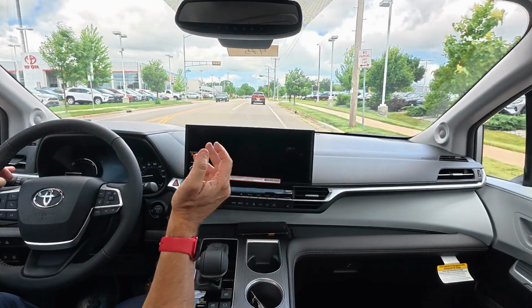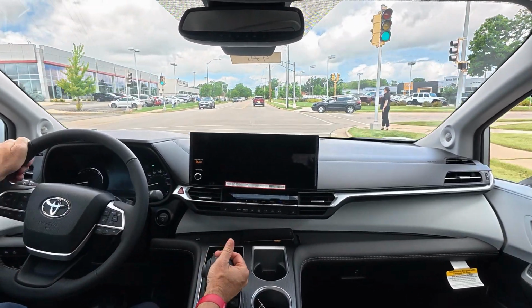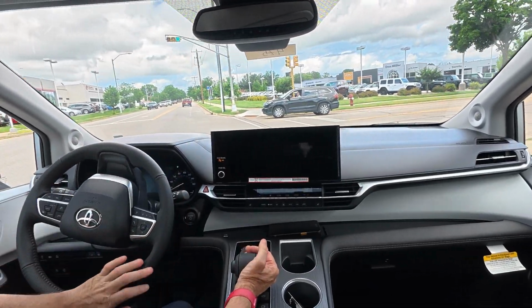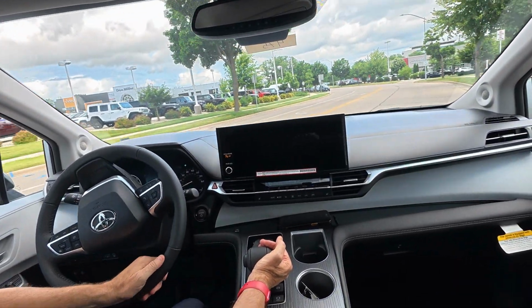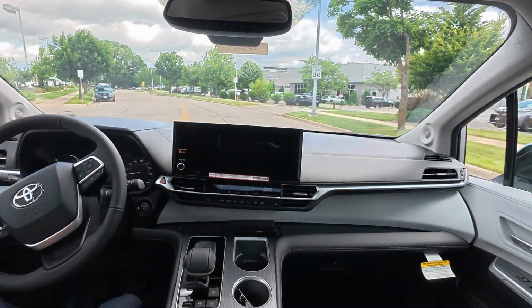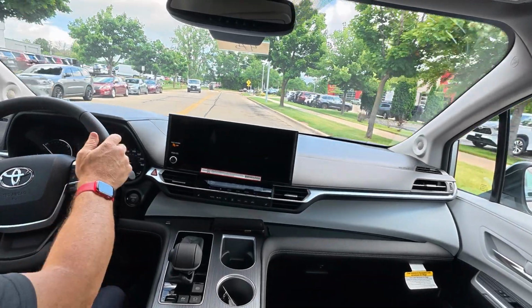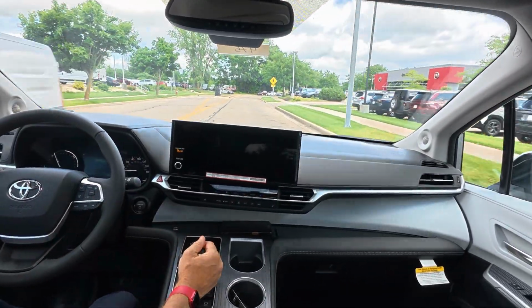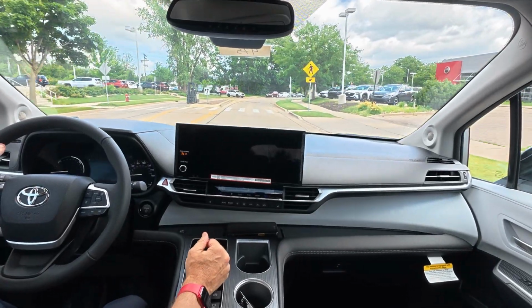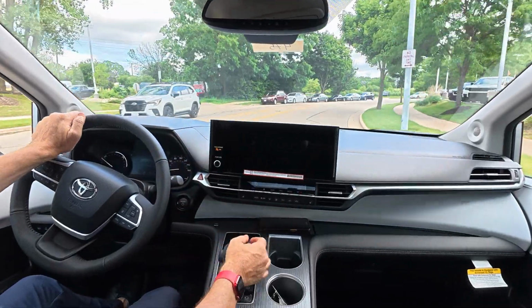The Sienna arguably is the best minivan on the market. Now, its stiffest competition is probably the Honda Odyssey, but do your homework on the two different vehicles, because I think you'll find that, believe it or not, Honda has had some quality challenges with the Odyssey. Do your own homework, read some of the reviews, and decide for yourself, but drive both of them also.